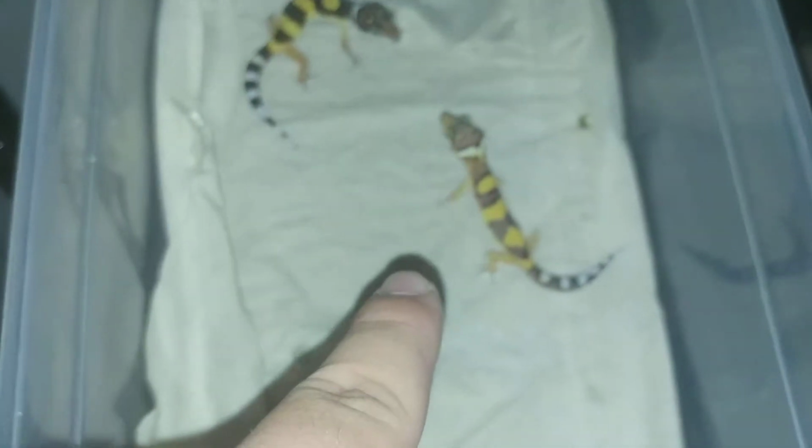But as of last year, this one might turn out to be a hypo tangerine carrot tail. And this one might be a super hypo tangerine carrot tail. So I don't really know what to expect from these guys, and these guys are both temperature sexed male. So yeah, these guys are really cool. Let's go on to the other ones.